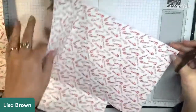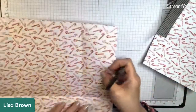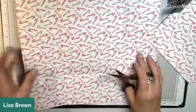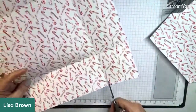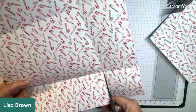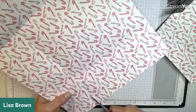Okay, I'm going to do that. Set that aside. Now let's work on our other piece. Here's our top, okay? And so on this one, we're going to not cut up from the bottom. We are going to cut in on the sides. So let's cut in, and then again over on this side.